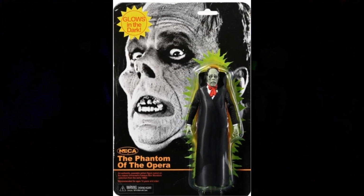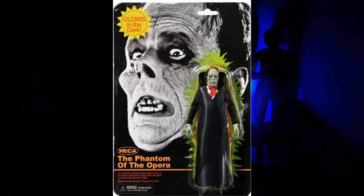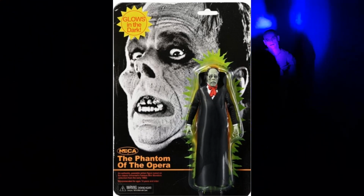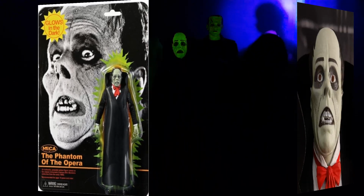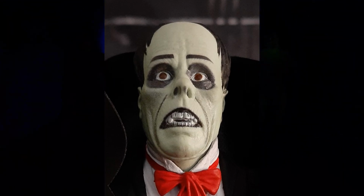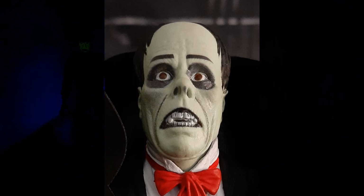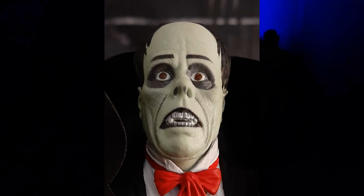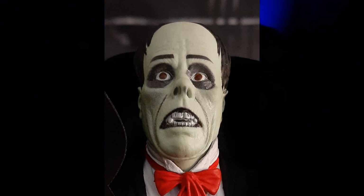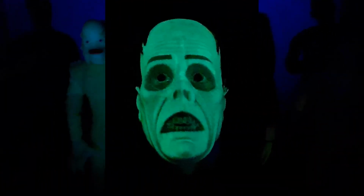Again, this was $30 online at NECA when it was available. If you're a big Phantom collector, I would imagine there's going to be online auction sites. I'm not going to name anyone in particular that's going to have them, and probably for a little bit more, or a lot more maybe, than you would have gotten them originally. But if you're a huge Phantom fan and seeing how impressive this figure is, I think it's absolutely worth it.